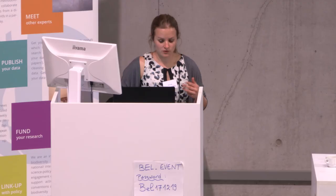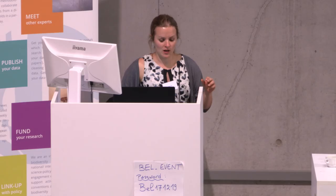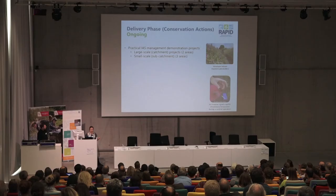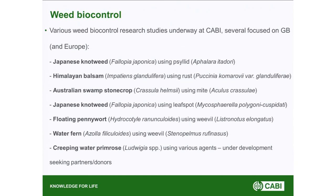So back to these three phases. The delivery phase is actually ongoing now. So we have practical IS management projects. We've got things at a catchment scale, controlling Himalayan balsam and Japanese knotweed. And at a sub-catchment scale, we've got some work going on some other species, such as American skunk cabbage, giant hogweed, and floating pennywort. Sorry, I should say the Latin names, really. I can't remember them. And we've also got some work going on with biocontrol, which I'm going to let Corinne cover, but that's mostly about Himalayan balsam, Japanese knotweed. Well, actually, it's just that. And we're also doing some work with crayfish management, which is really interesting, which I'll cover a bit later. I'm going to let Corinne take it from here.